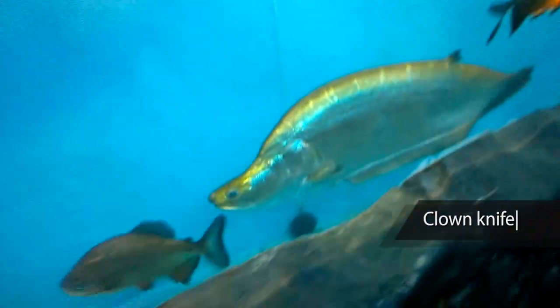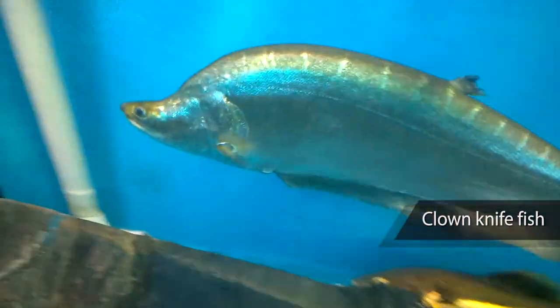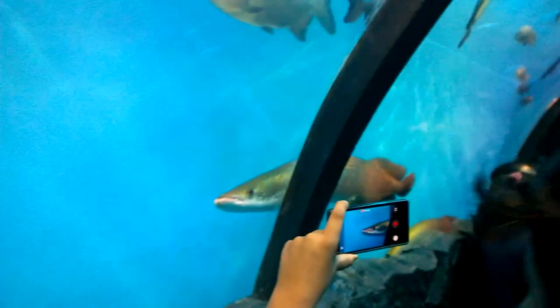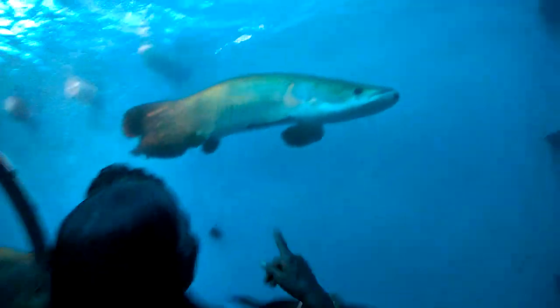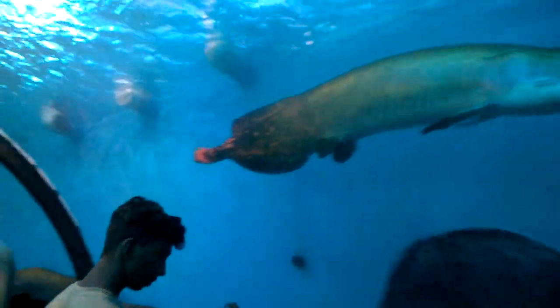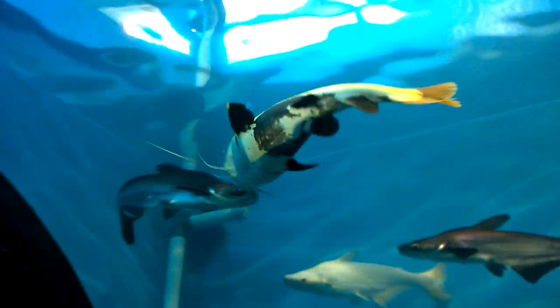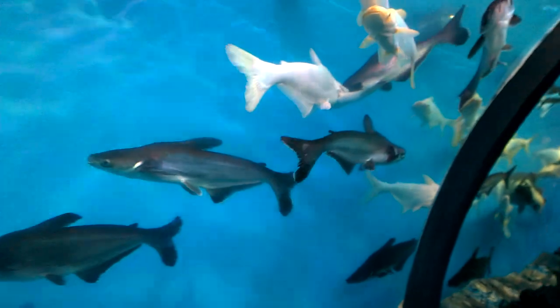Red-tail catfish. I don't know the name of it. Ghost knife fish, I think. Look at the size of this arapaima. I mean, this is young, they can get bigger than this. This is pangasius catfish. Ghost knife fish, I suppose. I don't know the name of this.